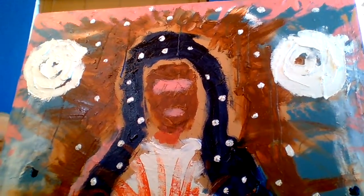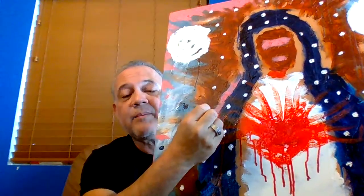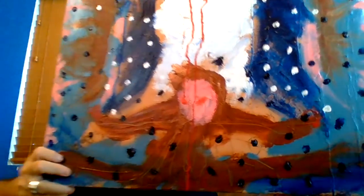You can see there's the heavy impasto in the implied flowers or roses on the side, the bleeding heart, the burst, in my tattoos' case, the water lily, the lotus flower, and here it is a burst of red energy for the 21st century. There we go. 21st Century Madonna.